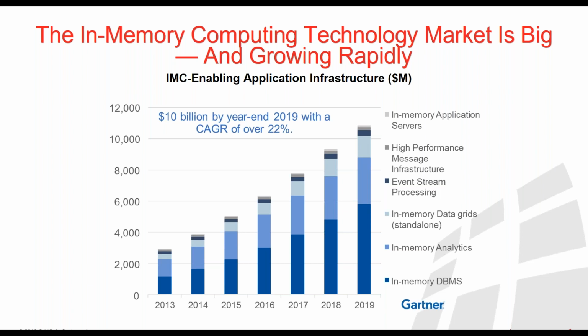you could lose power and you restart, and you don't have to then bring everything off disk into memory in order to work with it. So this is likely to increase adoption of in-memory technologies, which goes hand in hand with this beautiful Gartner chart that I have, where basically we're talking about in-memory enabled infrastructure being $10 billion by the end of 2019, with a pretty steady growth rate to get there. And you can see the way that Gartner breaks this up. They talk about in-memory application servers, messaging infrastructures, event stream processing, in-memory data grids, et cetera, et cetera.